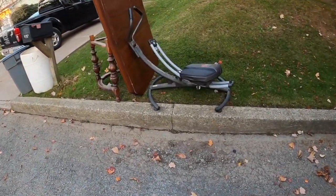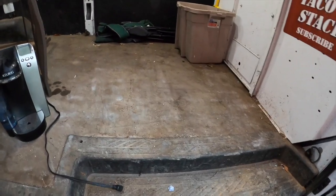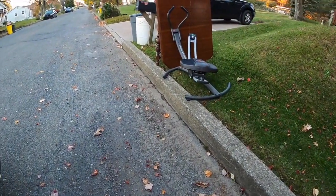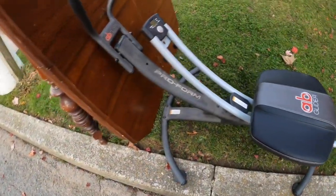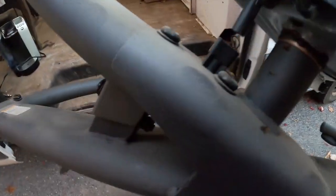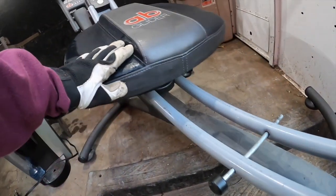Alright. That's where I found that awesome Ken Griffey poster. You guys might remember that beauty. That's one piece. Oh, it's heavy. The ab glider. Oh my goodness. I can just feel it in my abs already.